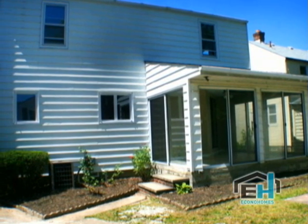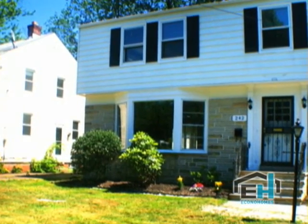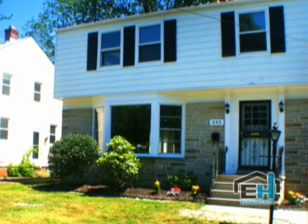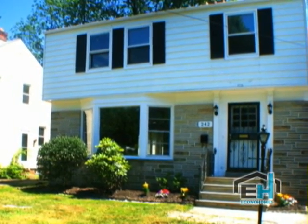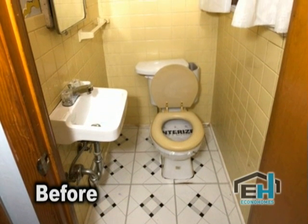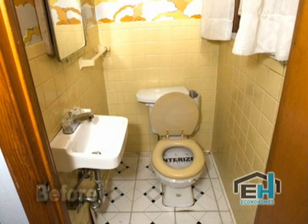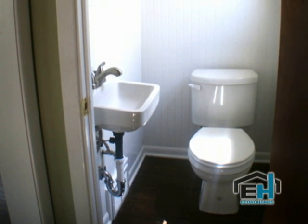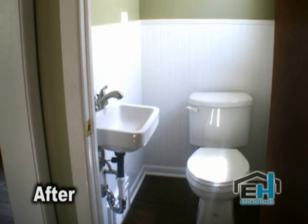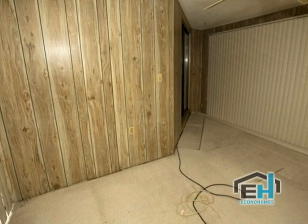Their goal really is to rehabilitate these homes and get them back into the marketplace, either for a rental or for an owner-occupant. And I can't tell you how much it hurts a community when properties are just sitting vacant. Nobody's really maintaining the landscaping, and properties can be vandalized, broken into. So when a property is taken by a company like Econohomes, they put an incredible amount of investment into the property, bring them back to code, put in modern fixtures, modern decor, and bring them back to life.